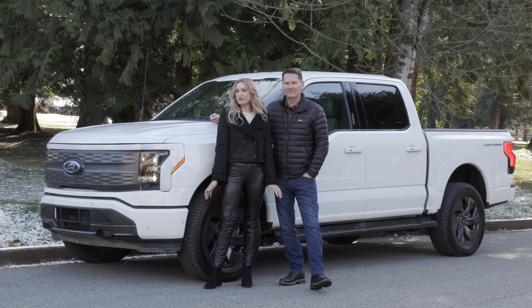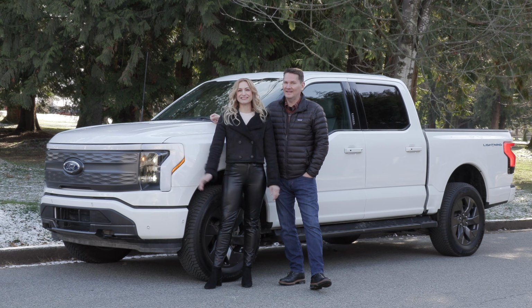We've got the Ford F-150 Lightning. It's all electric. Let's get at it.